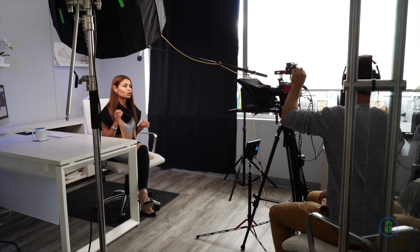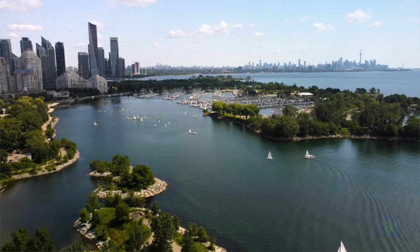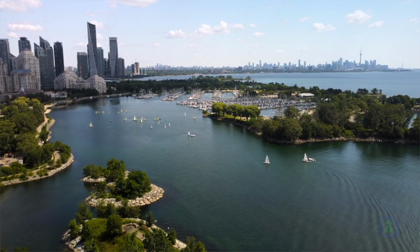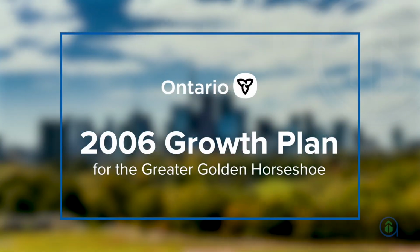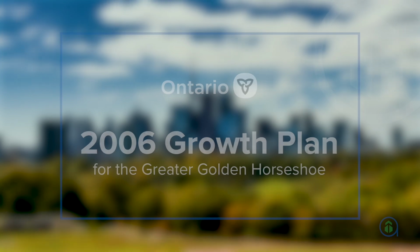One of the questions we often hear is, how do buildings get developed? Great question. Southern Ontario is one of the fastest growing regions in the nation, and this is due to the release of the Places to Grow Act in 2006. But it takes much more than a broad growth plan for a building to appear.